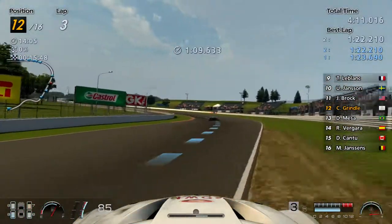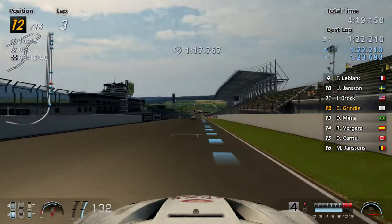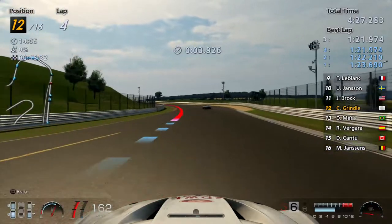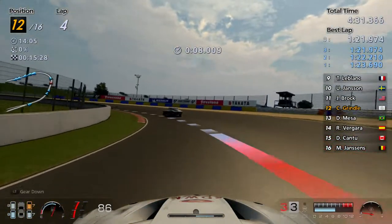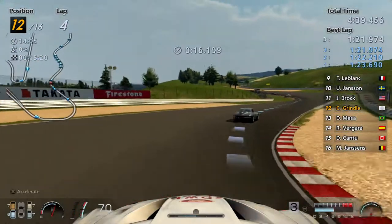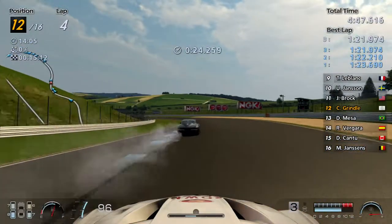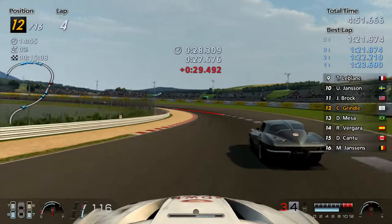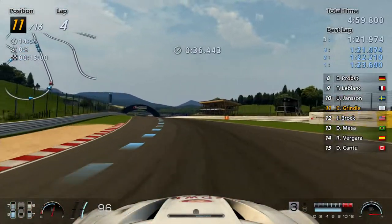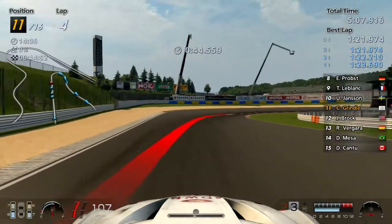Nice. Not nice. Why is the Skyline pushing me off now? Toxic as fuck. Awesome. Catching up with a Corvette now. One of that massive group of cars up ahead has split away. So, what on earth is that? There was plenty of room. You gave me room and then crash into me. I'm so glad that shit got sorted in GT Sport. These cars don't crash into you anymore.